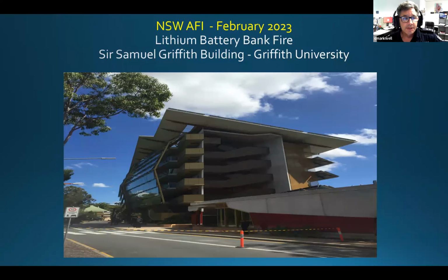The building is in the grounds of Griffith University in Brisbane. And I again wish to thank Griffith University themselves for the opportunity to present on this case study, as I'll call it. They were very helpful in providing us with access to the site, both during the investigation and post-review analysis, and in providing a lot of information.